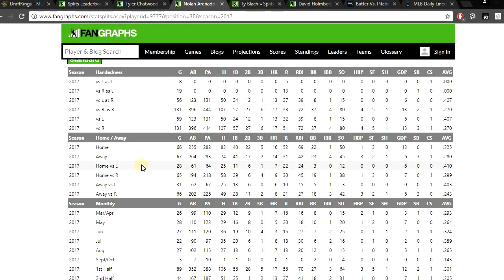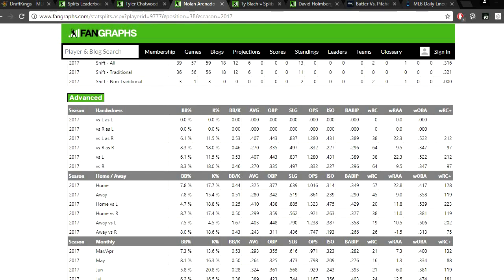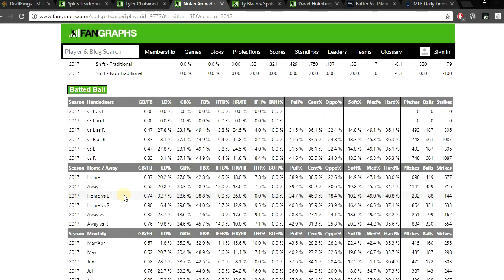If you just look at average versus lefties at home, he's batting a .410 average. That's just insane. The wOBA is through the roof as well to lefties at home. At home versus lefties, he has a .539 wOBA on the year. That's crazy. And if you look at the batted ball data as well, he's hitting the ball very hard. 49% medium contact and 40% hard contact at home versus lefties on the year. So this is a great spot for Nolan Arenado.